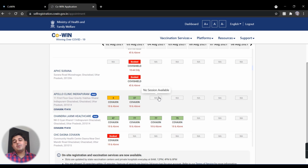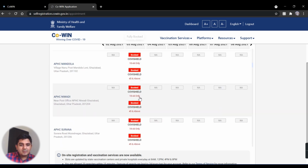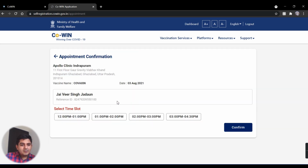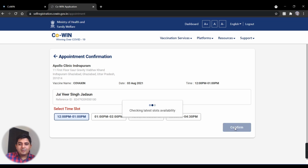So you have to always look out for one, or set an alert that will notify you whenever there is a free one. If you want to go for the paid one like us, you can go ahead and use this. Like Covaxin, 37 slots on 3rd of August at Apollo. You can click on it and select your time slot like this, say 12 to 1, and then click on confirm.